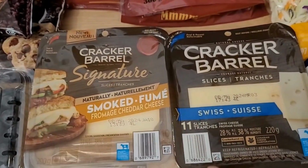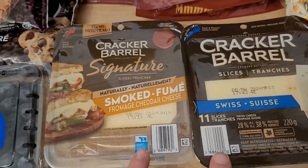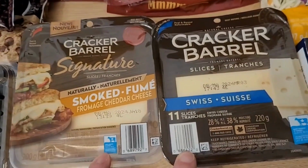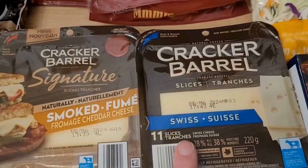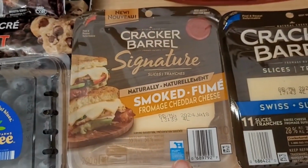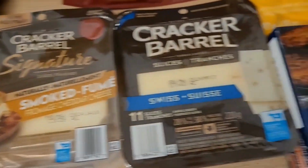In essence, $1.50 off of each pack. So I got each of these packs for $2.50. I thought that was very reasonable for specialty cheeses. This one is Swiss and this one is smoked cheddar. I'm excited to try both of those.